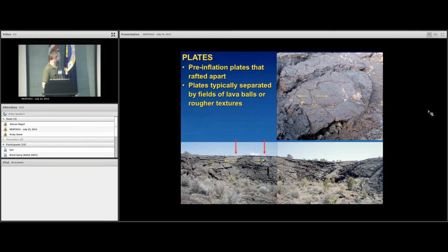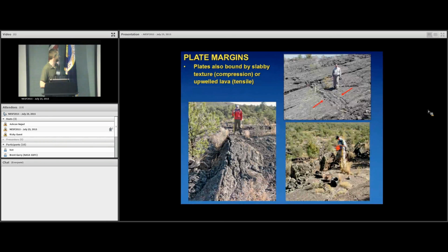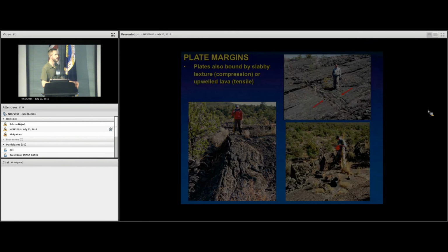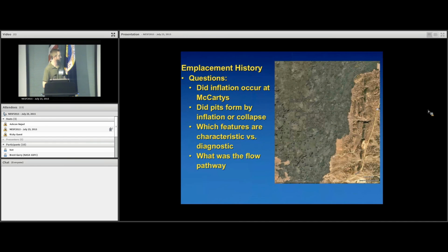We also see some of this crust separating as plates. You can see it on small scales like this right here. You can actually see it on very large scales on some of these margins. So you can kind of put these things back together as puzzles. Again, indicators of that crust on top of a liquid core. The buckling of the crust in some places to accommodate a lot of this movement that's within the sheet. The textural changes often are very abrupt. You see Pahoehoe here and slabby lava right beside it.